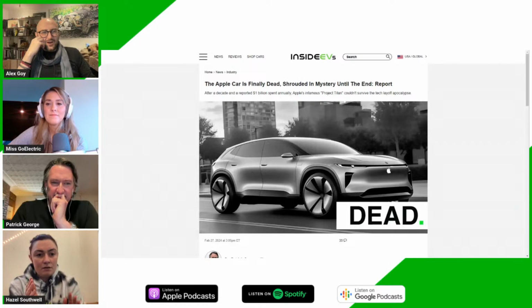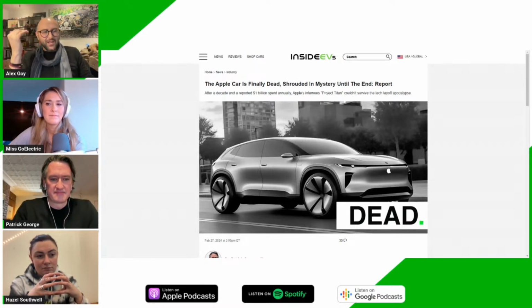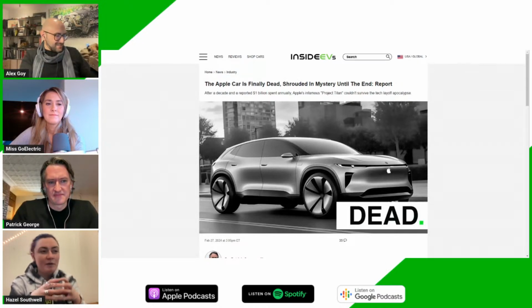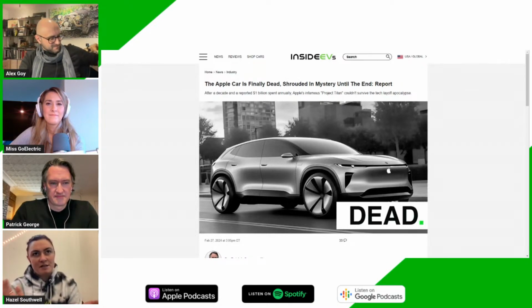iCar, no, I was kind of pumped for it because the idea of having an iCar, like all my Apple stuff just works. There would be this sort of quality expectation, and nothing I've ever bought from Apple has fallen apart or had bits fall off it. So I'm kind of gutted that it didn't work. It's a shame that everyone's moving to generative AI because that sucks.